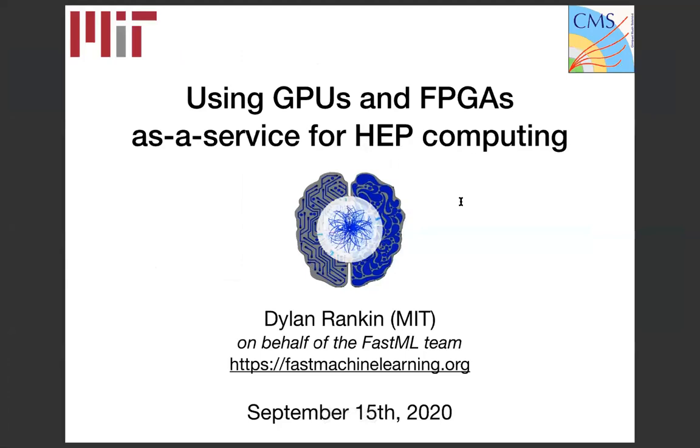Yeah, so today I'd just like to give sort of an overview of work that we've been doing for the past couple of years, actually, that I'll generically summarize as using GPUs and FPGAs as a service for HEP computing, although there's all sorts of little offshoots for this. And this is work that was done not just by me, but by this team that we have called the FastML team. You can look at the link there. It's a real range of experiments and interests, so this is really a large scope of work here.